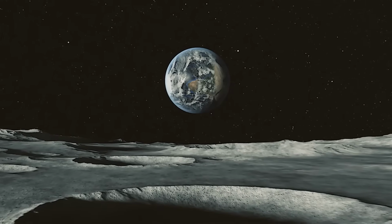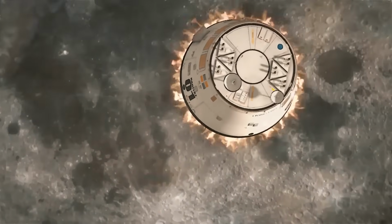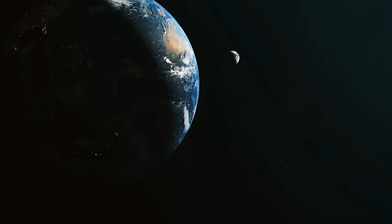Being able to get a lander back off the surface of the moon is essential for future missions, showing that they can safely return soil samples or even astronauts back home after a lunar mission.